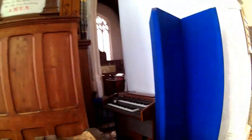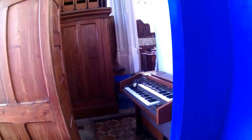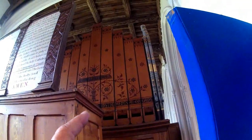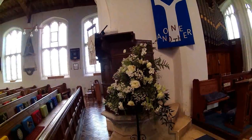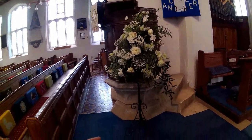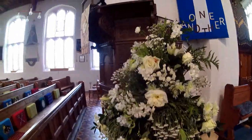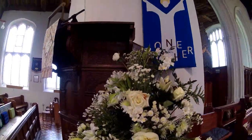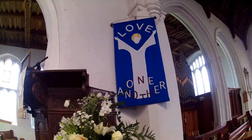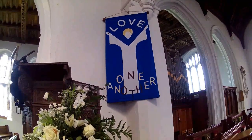Small little organ there. And the side view of what looks like the main church organ. And here we have the pulpit with magnificent, fantastic flower arrangement. And behind it, a message that really everyone should take note of. Love one another. Yeah, if only that was true.